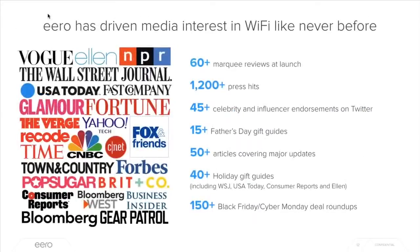I think what's really incredible is the amount of press coverage that eero has gotten in the last year. A year ago, I don't think you were quite seeing so many news articles being written about Wi-Fi routers. What's unique is there's the likes of Ellen, Glamour, NPR, Wall Street Journal, Forbes. Those are all very different media types, and eero's really gotten a lot of attention from the super techie magazines all the way to lifestyle things. During the holidays, Ellen had a special where she was giving her audience some gifts, and she had Jennifer Aniston on the show that day, and the both of them were talking about eero. I thought it was pretty incredible that you'd get Ellen and Jennifer Aniston talking about a Wi-Fi router.